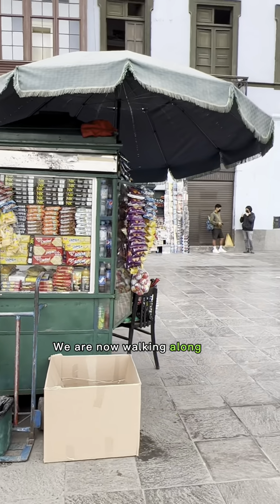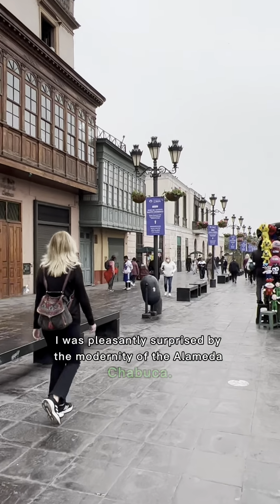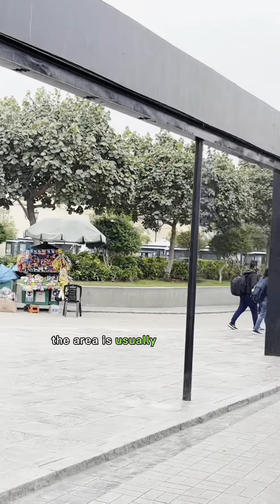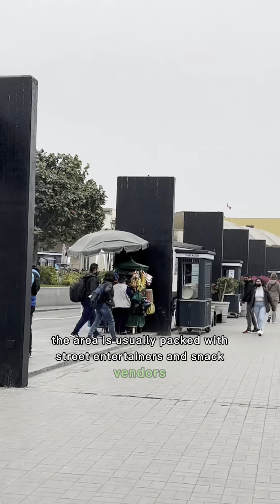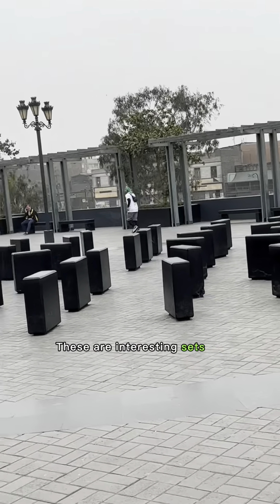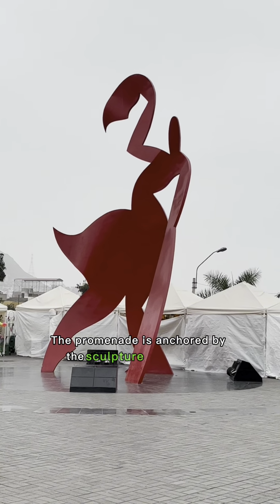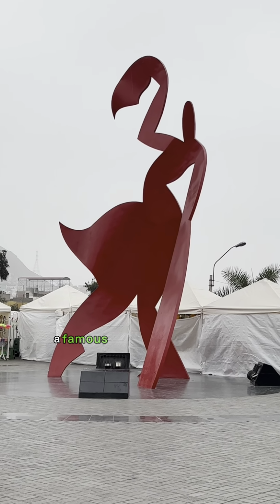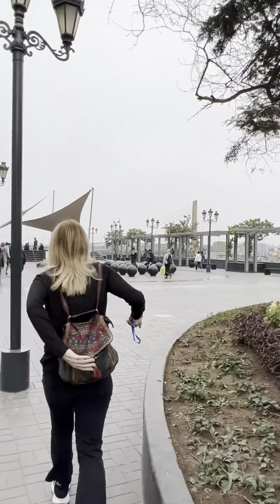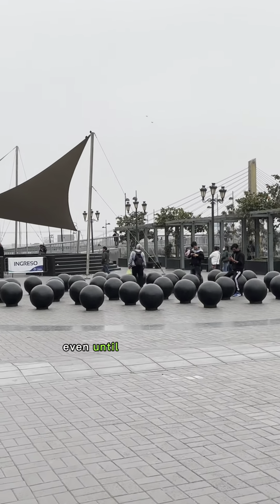We are now walking along the Alameda Chabuca Grande. I was pleasantly surprised by the modernity of the Alameda Chabuca. According to our local guide, the area is usually packed with street entertainers and snack vendors selling traditional Peruvian foods. These are interesting sets of benches of different shapes. The promenade is anchored by the sculpture of Chabuca Grande, a famous Peruvian singer and composer for whom this area is named. According to our guide, this area is completely safe and is family friendly even until after dark.